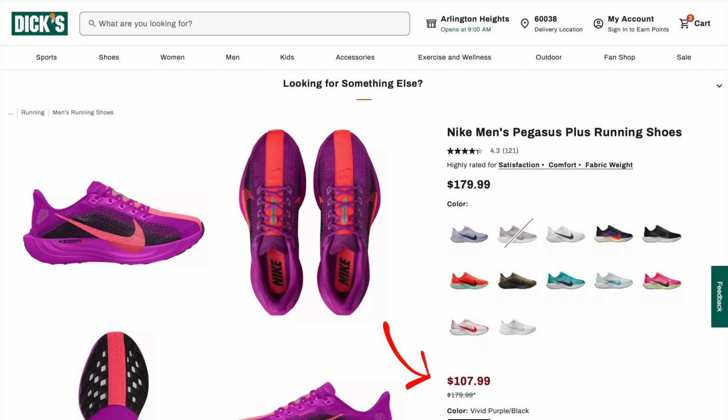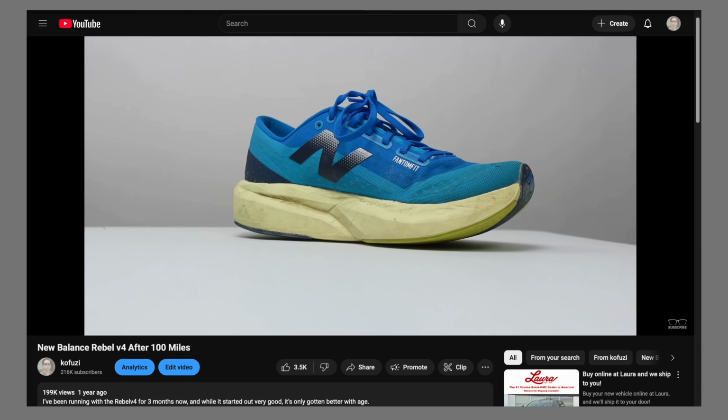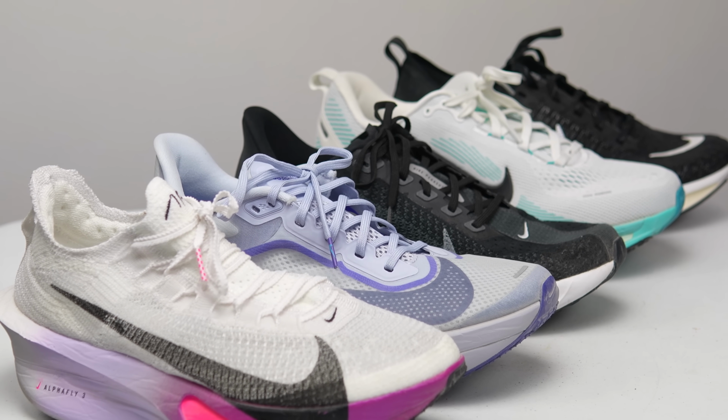But if you are looking for some alternatives to this shoe, there are plenty out there. The number one that comes to mind would be the Adidas Evo SL, or from New Balance, the Rebel version 4, I think are also really fun and deliver very similar experiences to the Pegasus Plus. And so I think this is the 5 shoe lineup that I would really run in if I were to run in all Nike shoes.